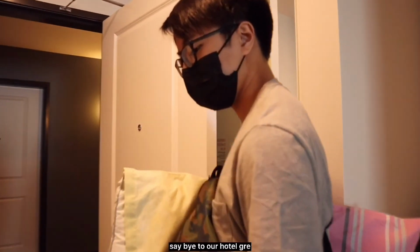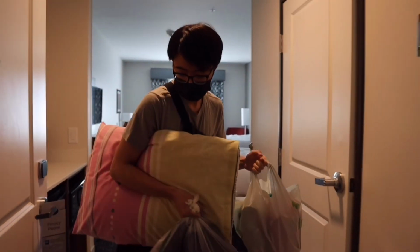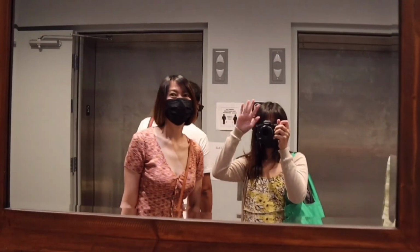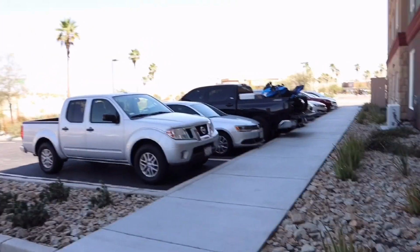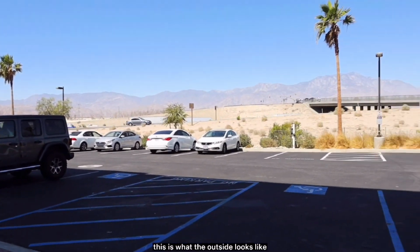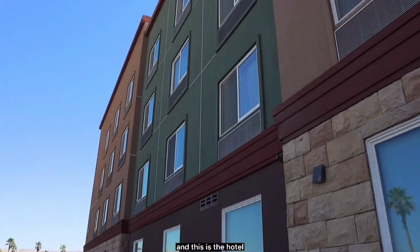Bye bye! Oh, sorry. That's what the outside looks like. That's the freeway. And this is the hotel.